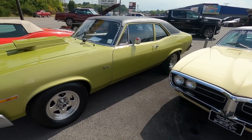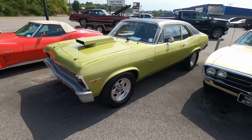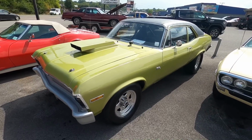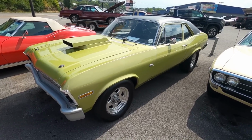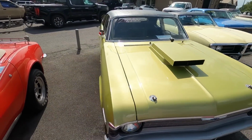And of course, next to that, what about a 1972 Chevrolet Nova? This is a bullet of a car. Right now it runs on alcohol. A lot of people are asking, can it be converted back to gas? Yes, that's not an issue there. But it's priced $25.9.